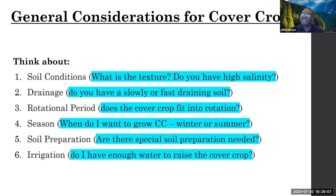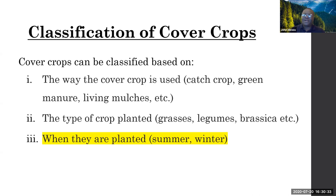I remember some years back, I wanted to grow clover and the ground was rough. I had total cover crop failure because I didn't prep the land properly for the clover's very tiny seeds, and so I just could not get the cover crop to grow. Another thing you have to think about is irrigation. Cover crops, especially at the initial stages, need some water. Do you have enough water to raise the cover crop? Those are the kinds of considerations you have to think about before you go into cover cropping. Then let's talk about the classification of cover crops. They are classified based on several criteria.